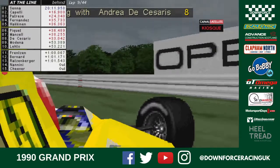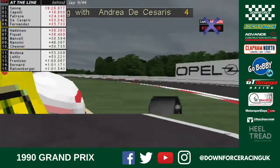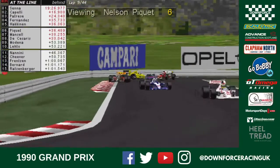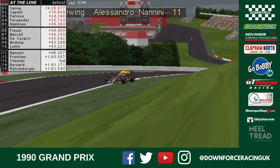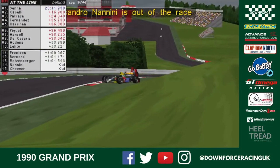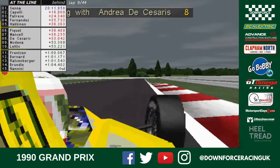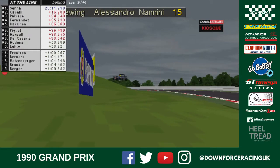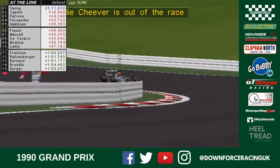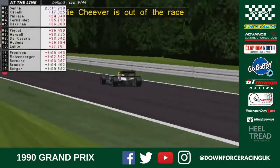What does that mean, though, for the rest of the race? Because De Cesaris has now gone off. He spins off in fourth place in the Lotus as Hakkinen and Piquet try to avoid it. But what's happened to Nannini? He's out of the race now as well. So Nannini, too much damage to the Benetton after the impact there with Chiesa. So Nannini's car is rescued at Radillon as De Cesaris continues in the Lotus in 8th position, though, so he has lost places. But cars are just dropping out of this Belgian Grand Prix like flies.